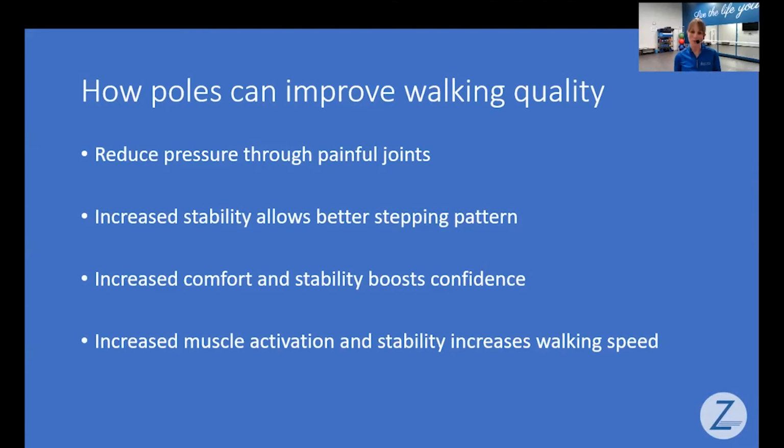When we have better comfort and when we have better stability, this boosts our confidence. And remember, I talked about the importance of having your eyes up and chest up. When we're not confident when we walk, we tend to lean forward and collapse forward. And when we do that, then we're tending to slump forward. Again, it reduces our step size, reduces the way we can use our feet normally in that stepping pattern. And that has a negative impact.